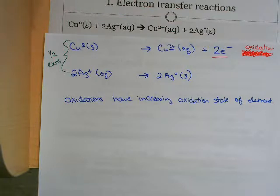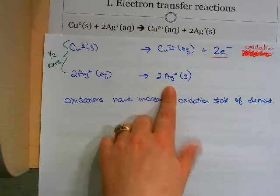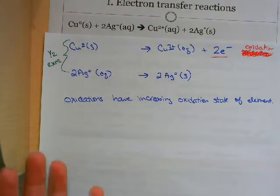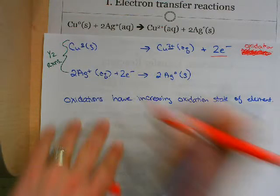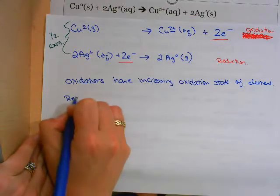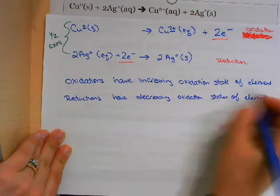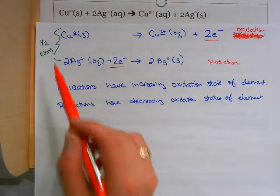so let's look at the silver. What's the oxidation state of the silver as a reactant? Each plus 1, altogether plus 2. What is the oxidation state of my solid? 0. Has my oxidation number increased, decreased, or remained the same? It is decreased. Where do I need to put electrons to get this to balance out? Yep, I need 2 over here. So electrons have gone in. So reductions have a decreasing oxidation state. So the electrons go in as a reactant, and overall my silver went from plus 1 down to 0.